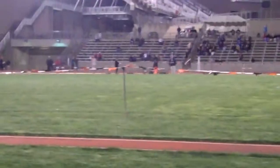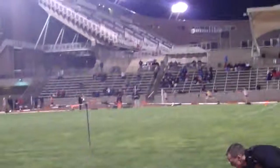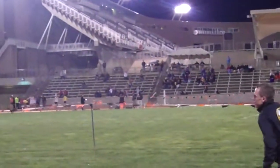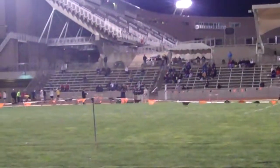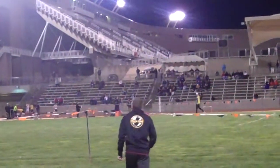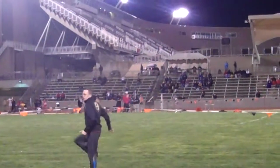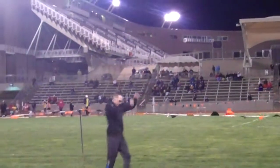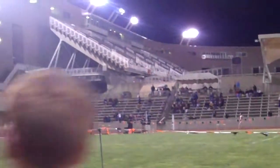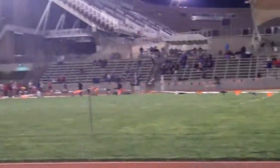14:05, 61 last lap there. 14:08. 14:10, 11, 12, 13, 14, 15, 16, 17, 18, 19, 20, 21, 22, 23, 24, 25, 26, 27, 28, 29, 30, 31, 32, 33, 34, 35, 36, 37, 38, 39, 40. I think that's Jack Davies, Middlebury, right about 14:40.